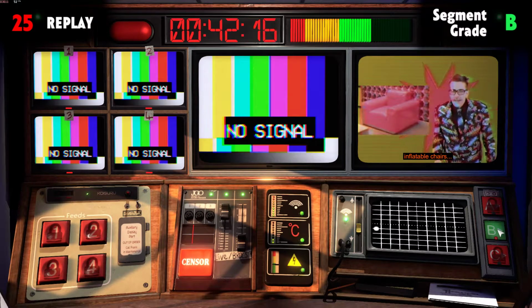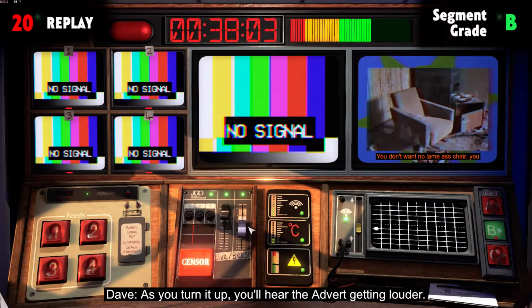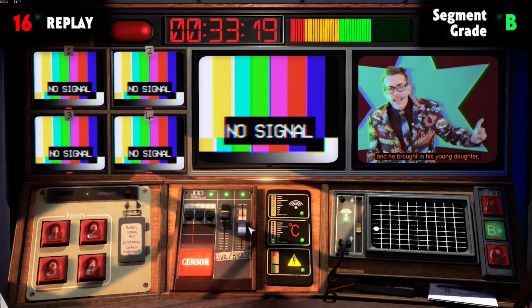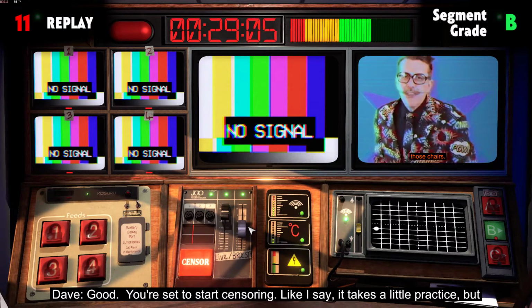Let's set it now. This is a crazy deal with meal appeal. You don't want... As you turn it up, you'll hear the advert getting louder. We had a man come down the other day and he brought in his young daughter and he wanted her to have the best chair. We got those chairs.